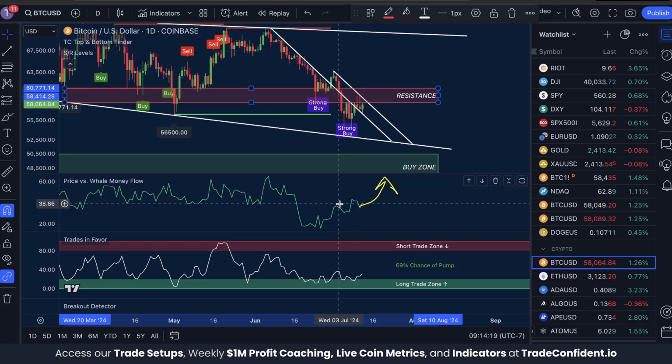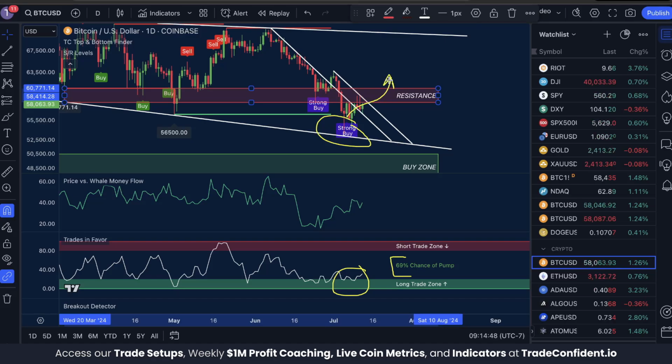At this time, we're testing around the 38 line on the price versus whale money flow. This is still considered highly oversold and means that we could see prolonged periods of whales buying in. At the same time, the trades in favor is low, showing a 69% chance of a pump. And we got a strong buy signal recently. All three of these signals are highly bullish. And while it's not quite a bullish trifecta, we did receive that recently, and we can call that a confirmation.